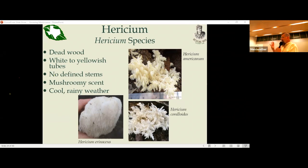If you know the Hostess Snowball cakes, what's this face? Someone here doesn't like Hostess Snowballs. Okay, all right. I'm a coconut fiend. But anyway, so they basically look like the snowball snack cakes stuck on trees, either an actual ball.